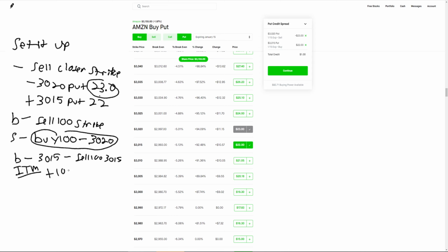So we're going to buy 100 at 3,020. And since we have the 3,015 put, that is going to be sort of like insurance. Let's say that this 3,015 expires in the money, we are going to be able to sell 100 shares at 3,015. Now, since we bought 100 shares at 3,020 and sold 100 at 3,015, that is going to be a total loss of $5 per share.